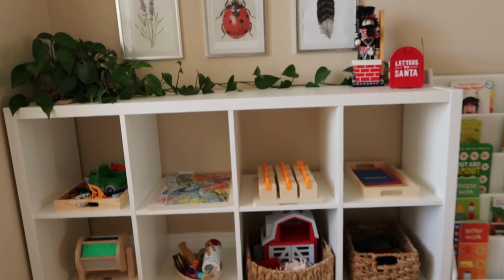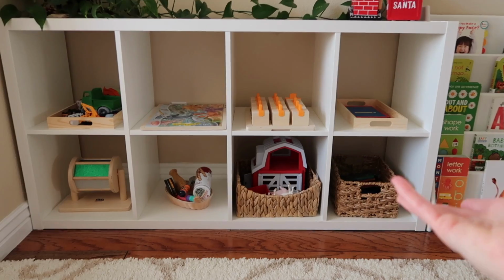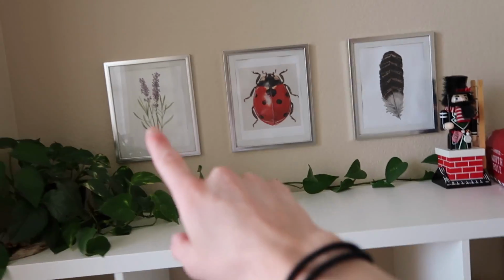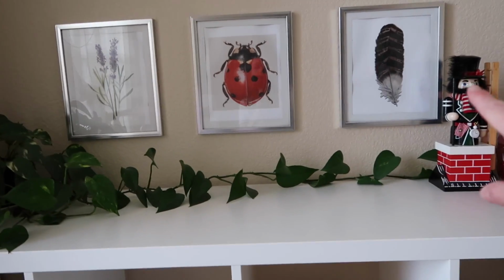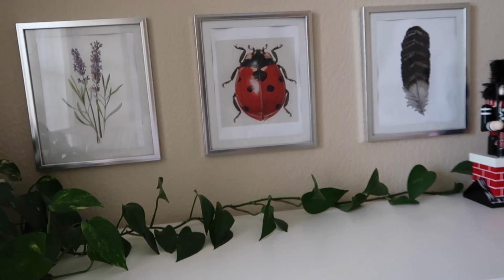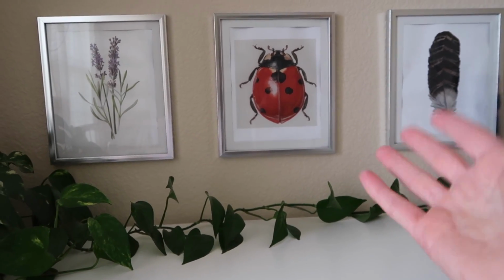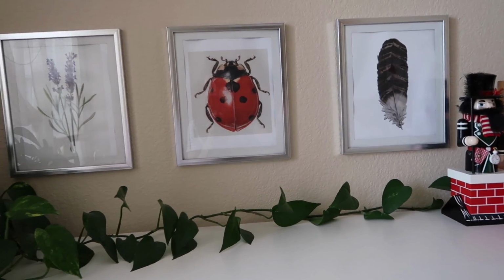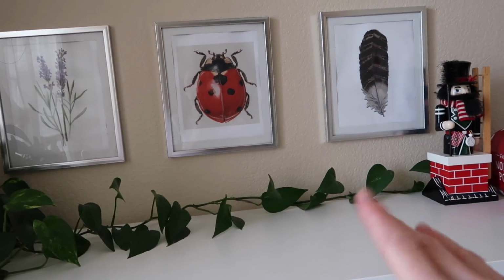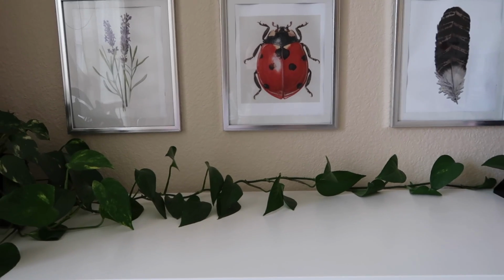And then over here we have our main shelf, I guess, that we've had for a really long time. So I'll start at the top. We've got some artwork up here, just some nature inspired prints that I found on Google Images, and I just printed out for myself and put them in some frames from the dollar store, and we like them. I know there are some people who will rotate the artwork seasonally and stuff. I've never really bothered to do that.